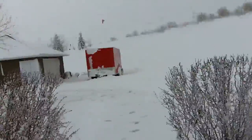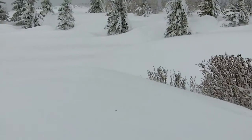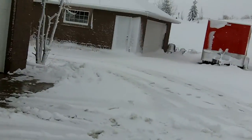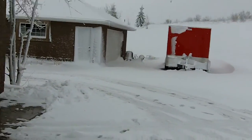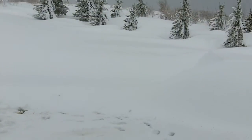So that was sort of a full circle tour of the house, and once again we're back here at my favorite 6-foot high snowdrift in the backyard. Moisture's good. This is too much all at once, I'm thinking. So it's April 29th, 2010, and Merry Christmas.